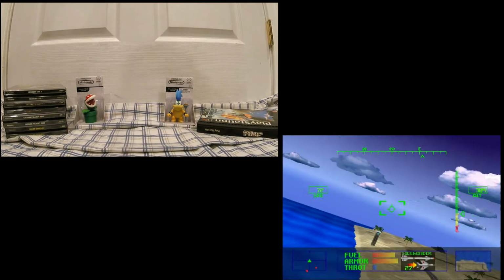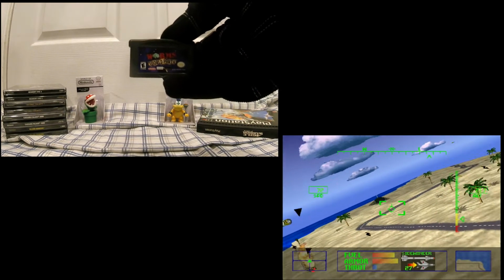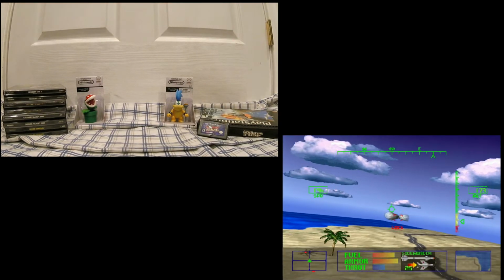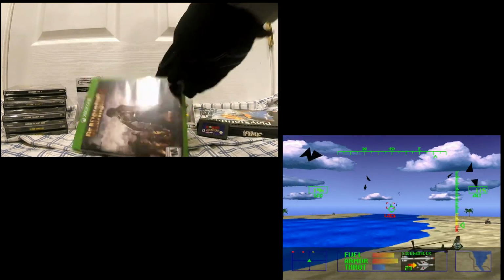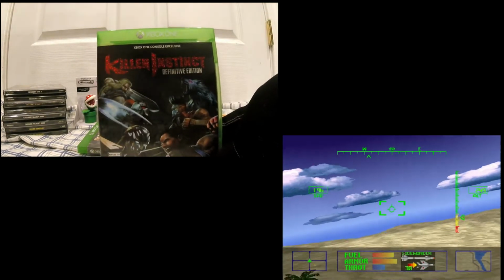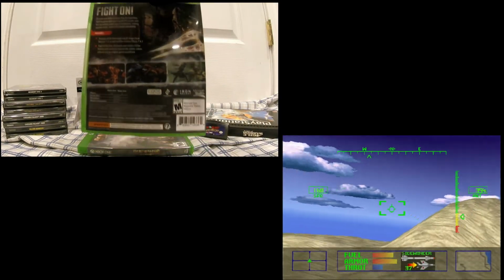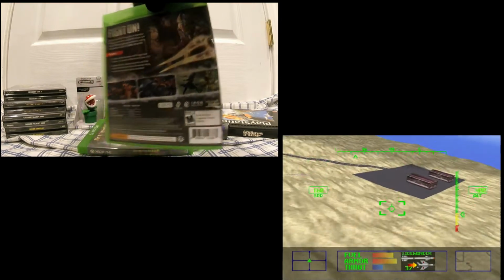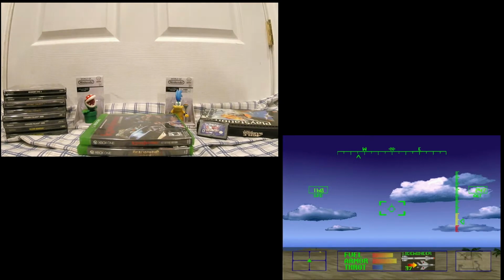Next game I picked up, Worms World Party for the Game Boy Advance. Haven't played that, but you know, I like Worms, so whatever. Picked up Dead Rising 3 for the Xbox One there at Walmart. That was marked down. Was it $10 or something? Picked up Killer Instinct Definitive Edition. So this came with all of the DLC, Season 1 and 2. Included both of the arcade machines, and all the fighters, all the skins, so I had basically everything Killer Instinct.